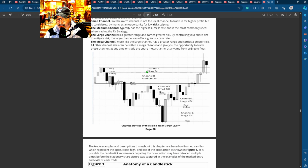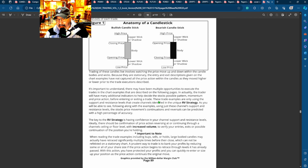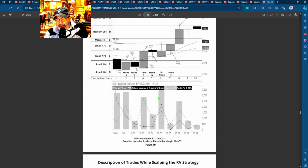Also the channel: how the ceiling and floors and the channel widths are called, which is pretty important for risk management, so for any range-bound trading. So that's why this book is so helpful.